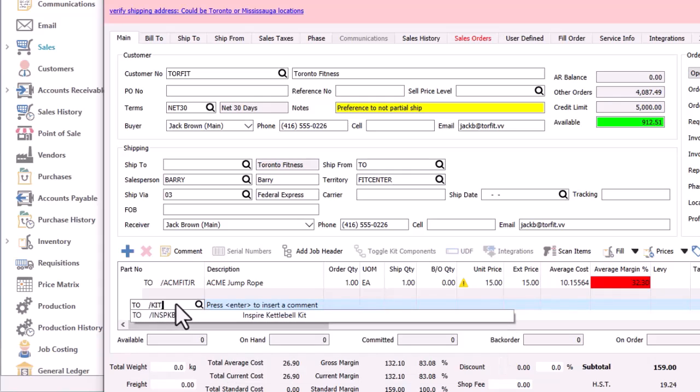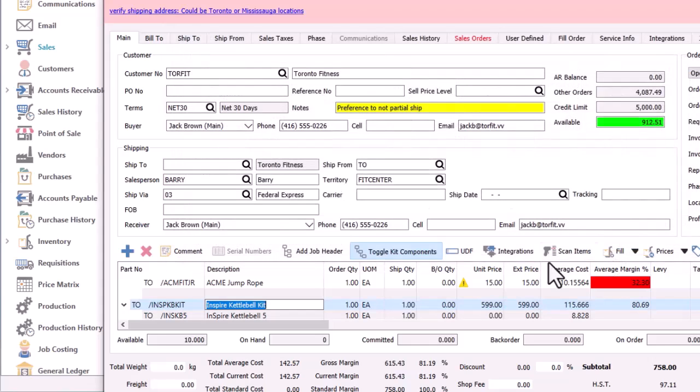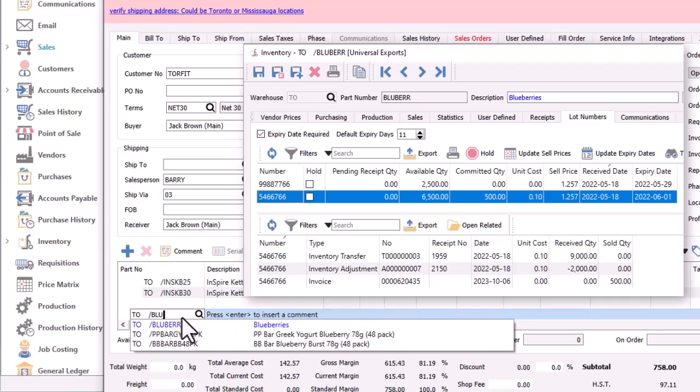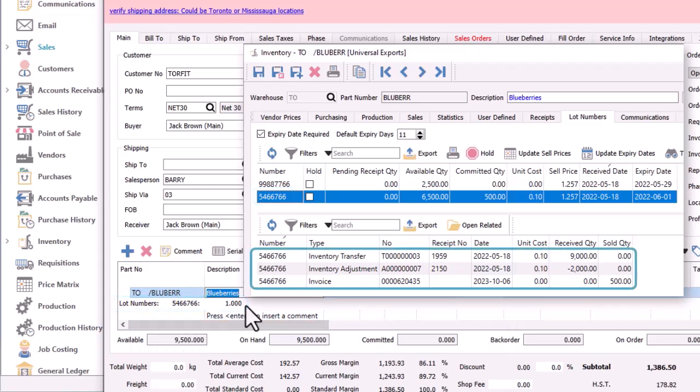Items can be defined as kits, which are in fact collections of other items sold together, that can be modified or removed as part of the ordered item set, and displayed at the kit or component level. Items can be defined to require serial numbers or lot numbers assigned to the sale, if you are required to track this information for reporting or potential tracing.